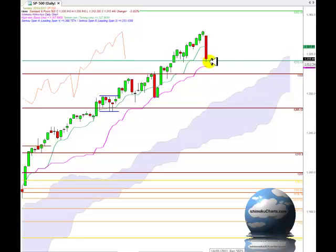We do need to watch the low in this area at 1313, watch the area around the Kijun-sen at 1307, and then certainly the round number at 1300.